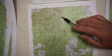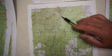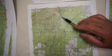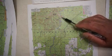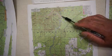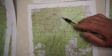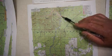Now, if you're using the AllTrails map, the AllTrails map is going to tell you that you're at mile 0 at the Womble Trail. But as you can see, you still have about 3.5 miles to walk to the Washita Trail before you actually get out of here. And you come out of the parking area, you'll cross a little bitty creek.